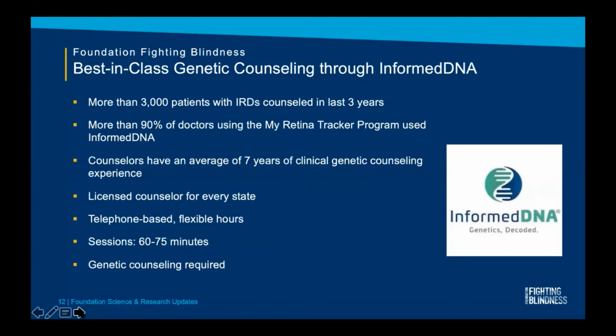Yeah, so I had a really great experience with Informed DNA, and certainly for most of you, inheritance patterns probably isn't a big question mark, but for me personally, when I had my genetic testing done, my genetic mutation that was identified was RP1. I had one variant of unknown significance, though, in that assessment. And so for a long time, I didn't know whether my RP was recessive or dominant.